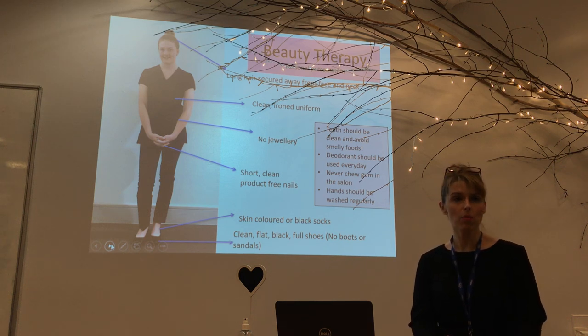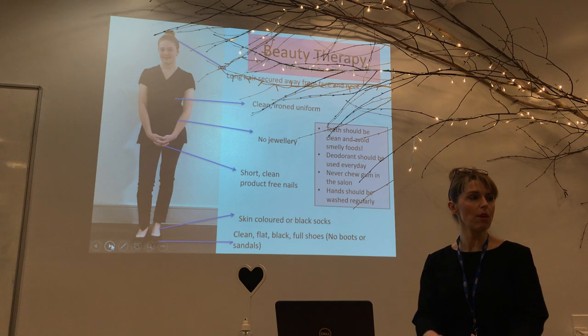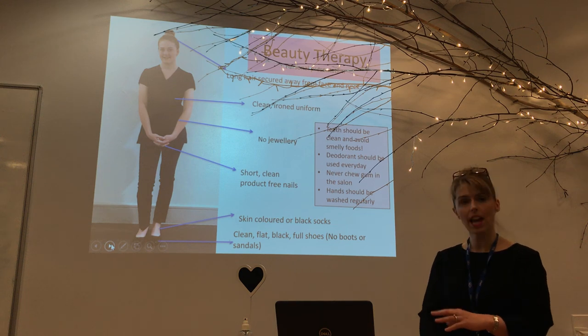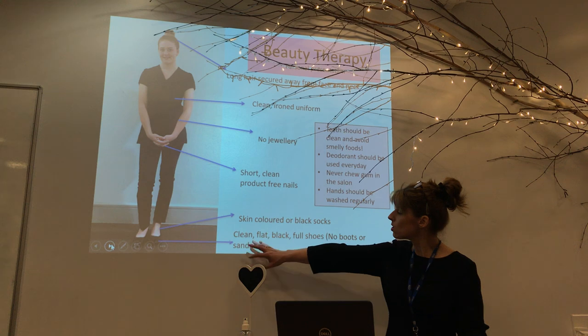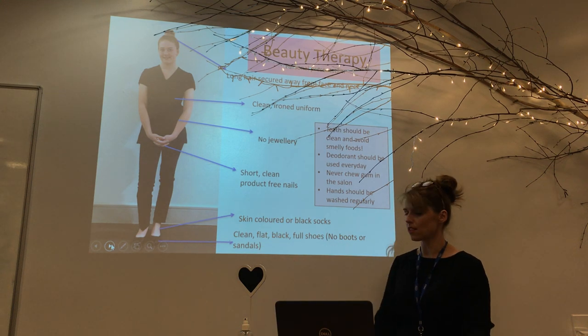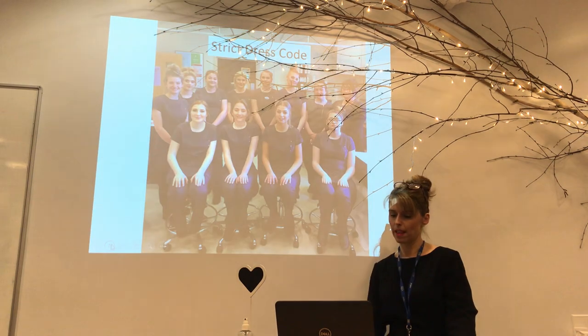Students don't have to wear this whilst they're travelling around throughout college. They don't have to wear it if they're in maths or English, but whenever they are in the commercial salon, they need to have this uniform on. Shoes must also be clean, flat and fully support the foot.